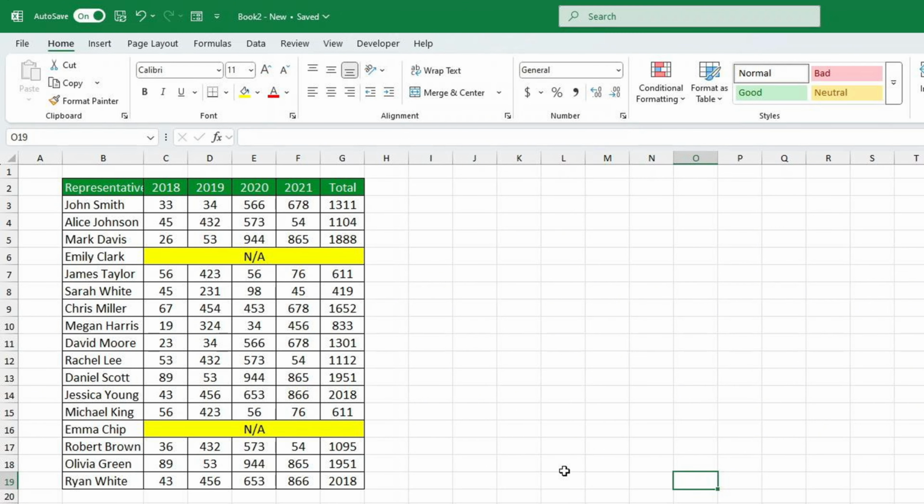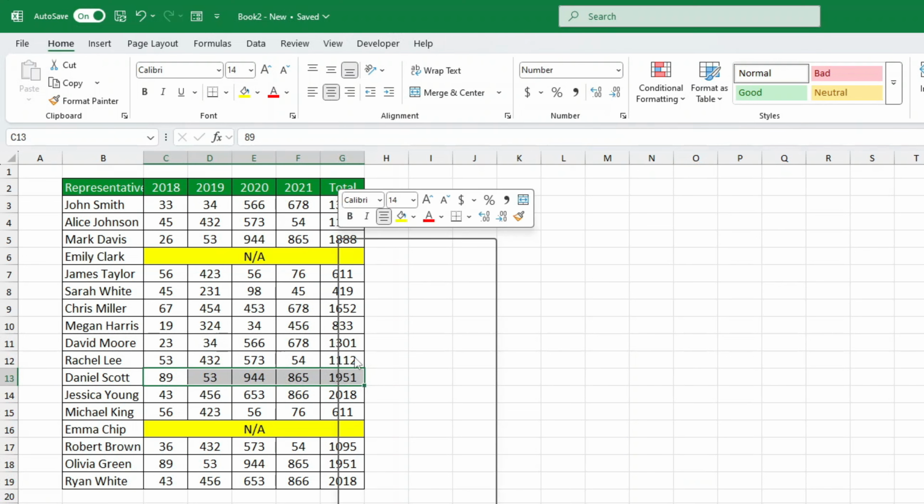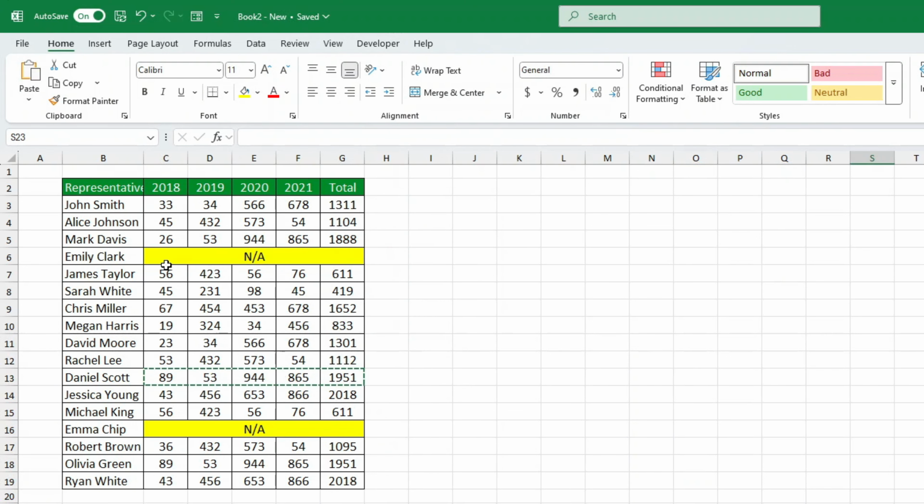Let's say we just received new sales data and want to copy and paste it into our spreadsheet. Nope. Excel won't allow it because merged cells block smooth data entry. Super frustrating, right? Selecting columns becomes a hassle now.